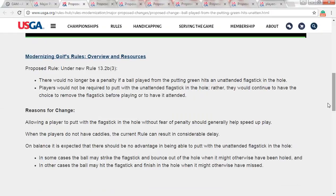Players would not be required to putt with the unattended flag stick. Rather, they would continue to have the choice to remove the flag stick before playing or to have it attended. So, reasons for change: allowing the player to putt with the flag stick in the hole without fear of penalty should generally help speed up play. They said there was a study done, and it helped decrease play by 7 minutes on an average round if you were to leave the flag in. That's probably assuming every hole that they leave the flag in. So say you take half of it, that's still 3.5 minutes, which is substantial.